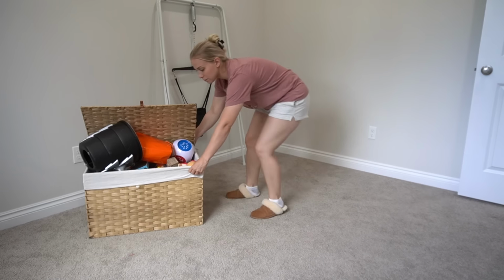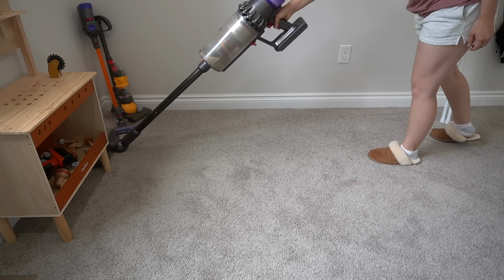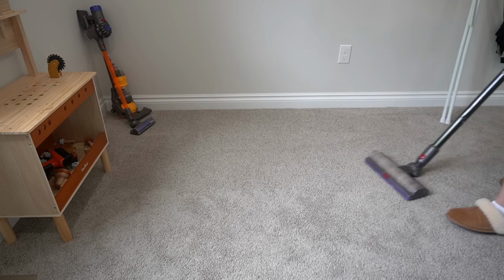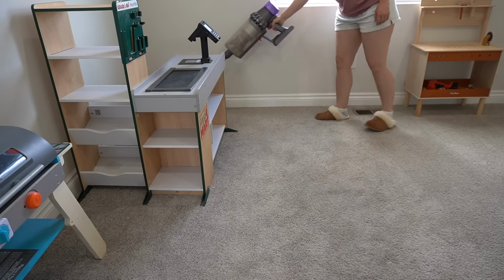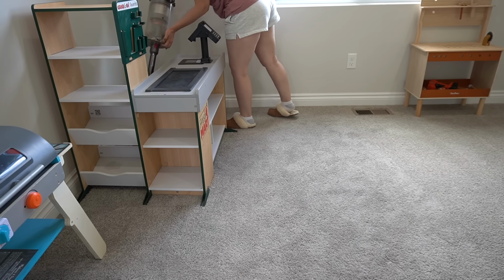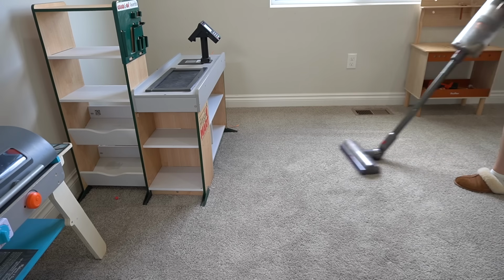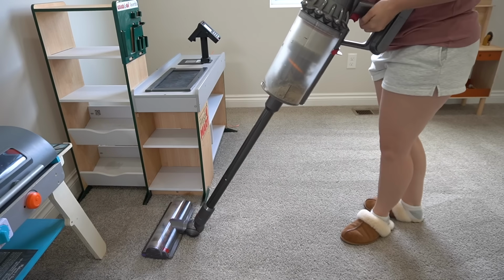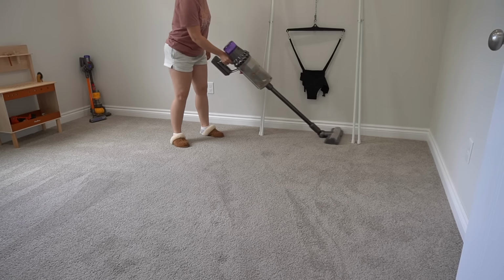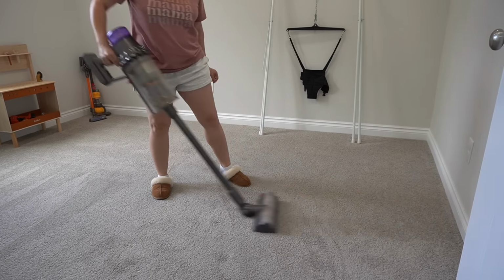I mentioned before, when I decluttered and organized our homeschool room, that my kids spend so much more time in the homeschool room creating crafts, doing experiments, making projects, drawing or coloring. They spend so much more time in there than they do playing with toys in this room. So it just seemed kind of pointless to have this room always a mess full of toys when they're hardly in it anyway.